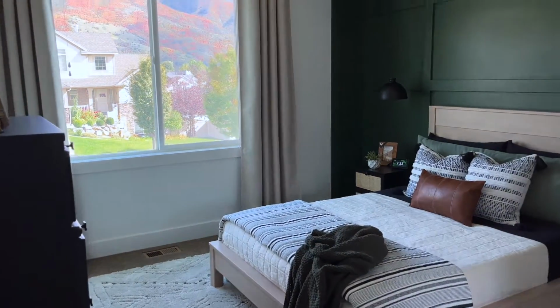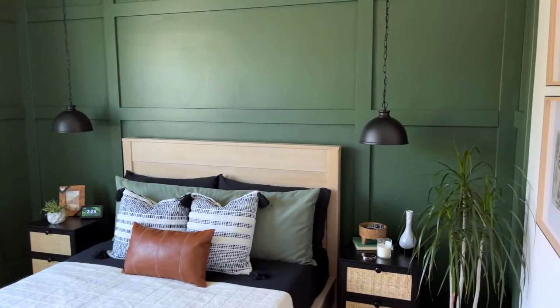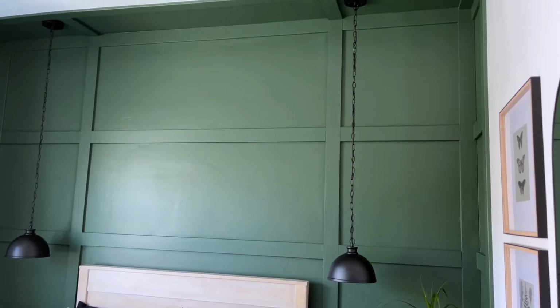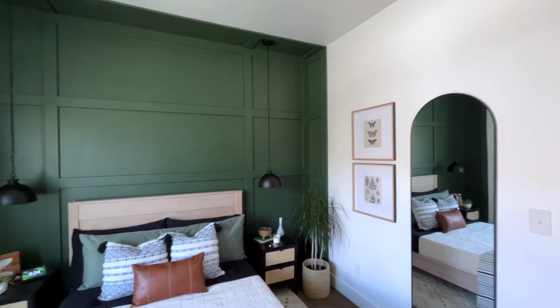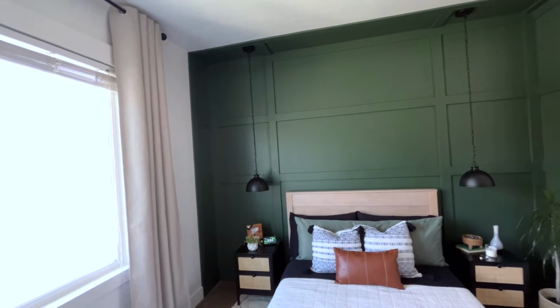Adding an accent wall can also create depth and dimension in a small room by using a contrasting color. Not only does this create a focal point for the room, but this dark Vogue green makes the room look deeper than it actually is.